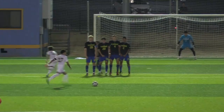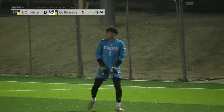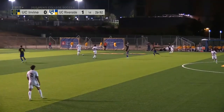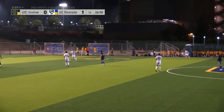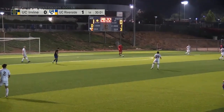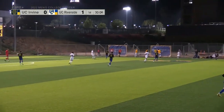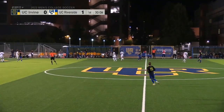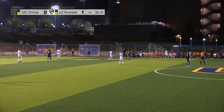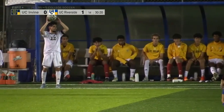Here's another look. Off of the right foot. Going for the far post. Gonzalez read it well and was in great position. Irvine on the far side. Here's Polo Hernandez jumping in front. He'll lose possession to UC Irvine for a throw in on the far side.